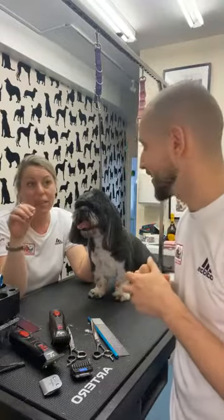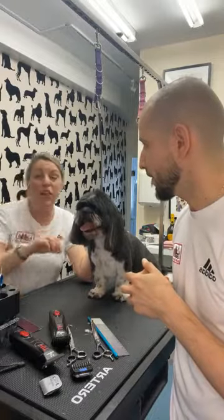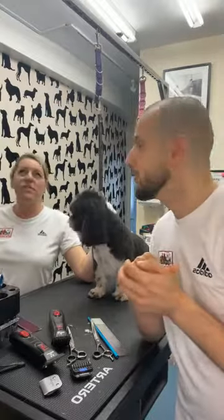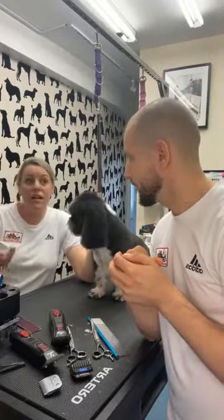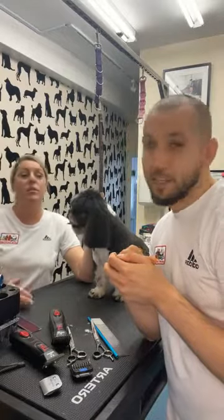I was really lucky. My salon where I learnt to groom had comb attachments, and I've heard from so many groomers that they never started using comb attachments until five, seven, ten years ago. We had drying cabinets, comb attachments, all the latest equipment. So I was ahead of the times.